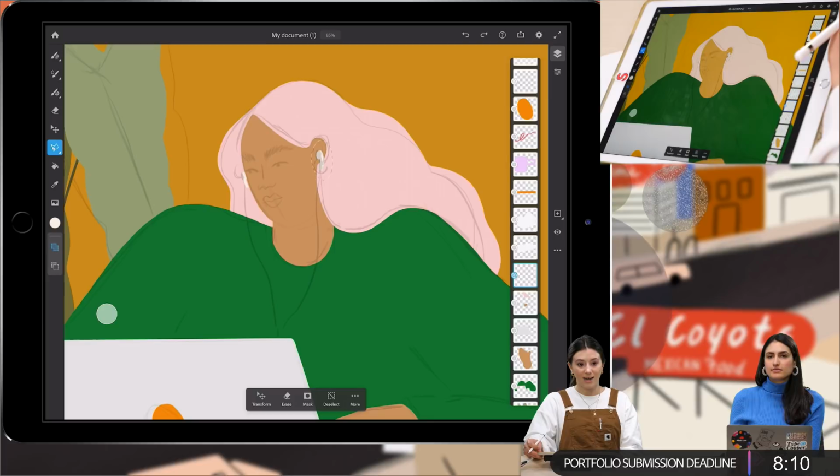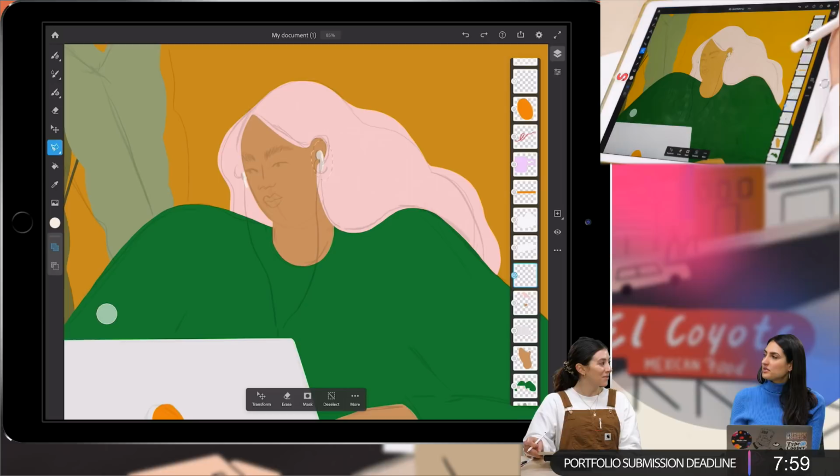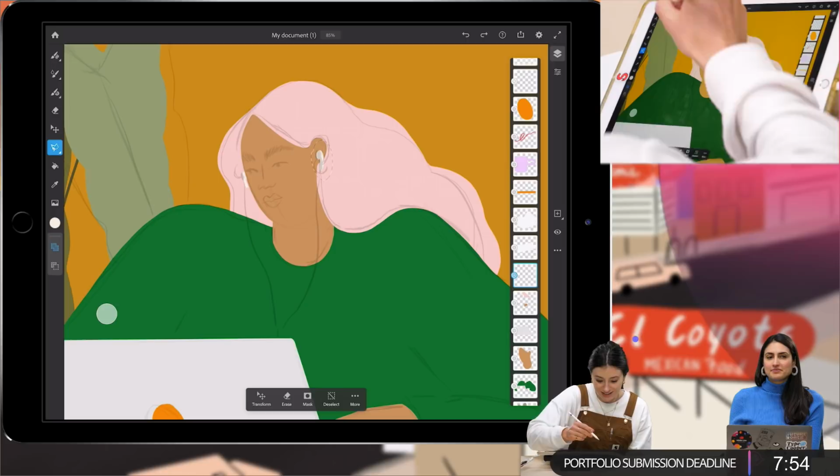I also recently did, one of my clients is Smirnoff. Wow. And I recently did a lot of Giphy stickers for them. Oh, so cool. Total social based stuff. So yeah, it's really cool to have a lot of variety in your clientele.